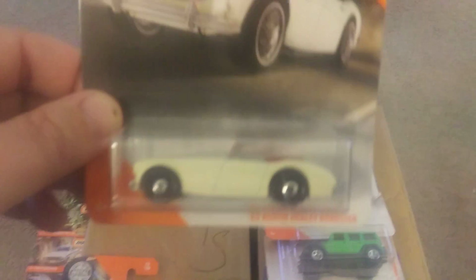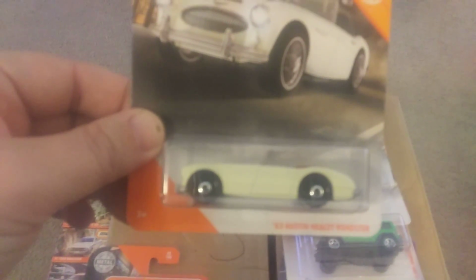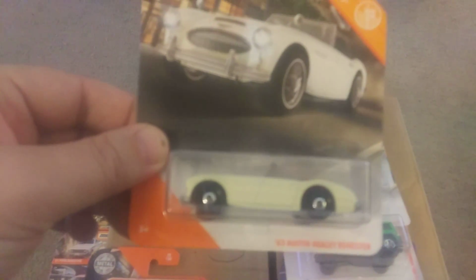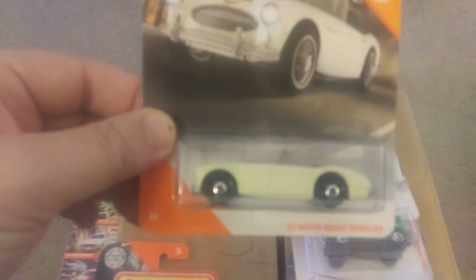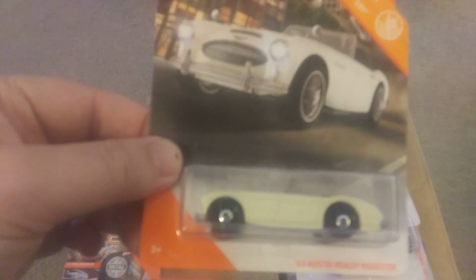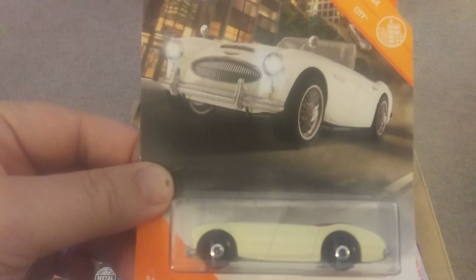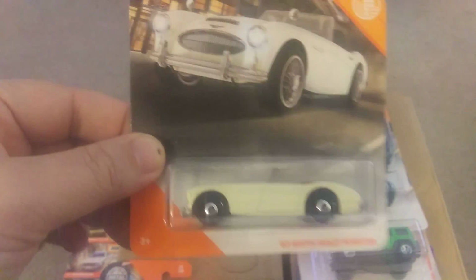'63 Austin Healey Roadster in white. It's a really nice car. I don't mind the wheels on it, but I kind of wish Matchbox was able to create something that looked like those knockoffs right there on the picture, because that'd have been real sweet.